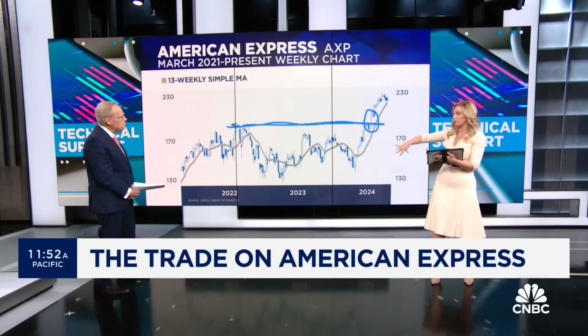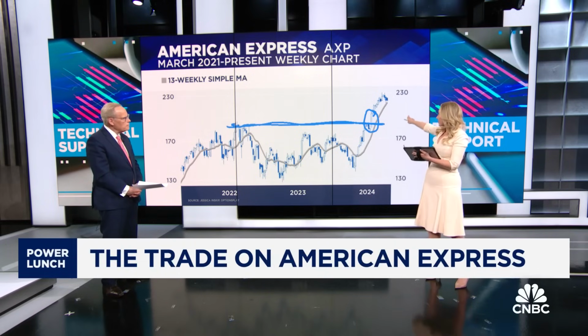But what is important here? I've switched our moving averages. This is the 13-weekly moving average. It's a little more volatile because it's more recent prices. That is exactly support right now.